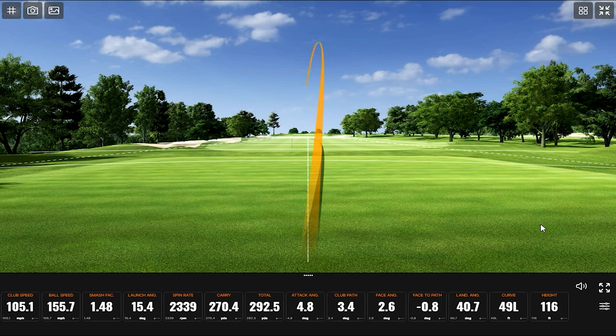Hmm. That is a very good first ball. Not too bad. Not too bad. I thought today that dispersion on the Paradym is going to be very tough to beat. Not sure that's possible.